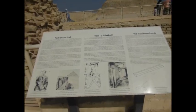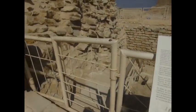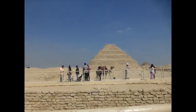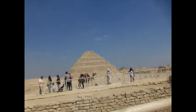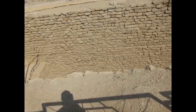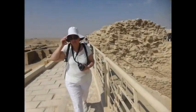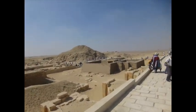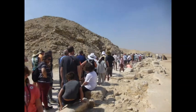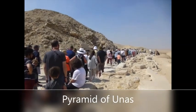This was an extra ticket that I didn't do because of the depth that you have to go down. Can't see it from this side. I think I figured out my bearings, so that's the Step Pyramid. These are the royal tombs, which I didn't buy a separate ticket for because they're quite deep. And I'm going to the Pyramid of Unas, which is that crumbling one. So this is the line to get into the Pyramid of Unas.